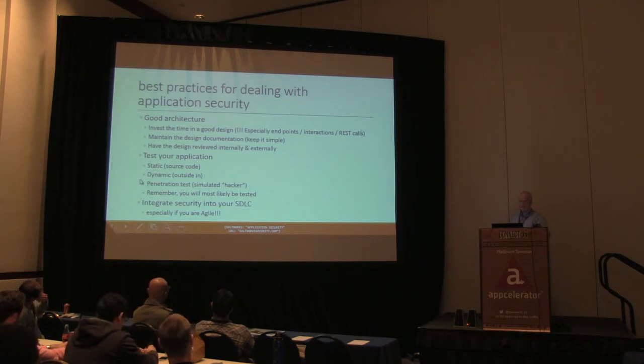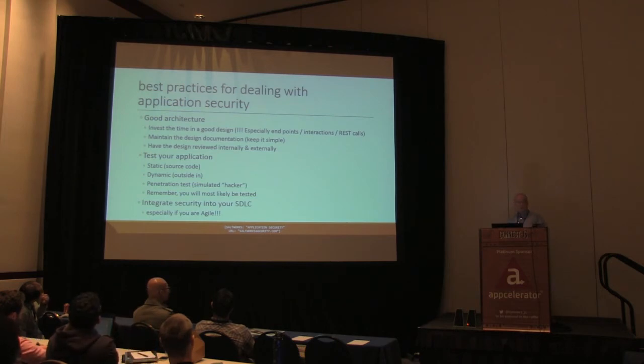There are multiple methods of testing applications. There's static source code analysis, which looks at the source code for common errors. There's dynamic testing, which is automated penetration testing, what WebInspect does. There are penetration testers. If you're doing something highly secure, get a good pen tester.